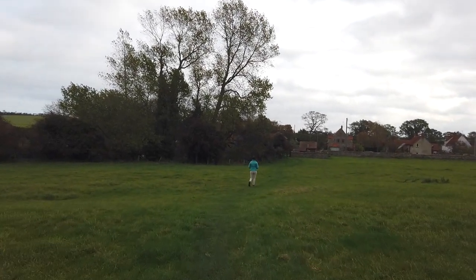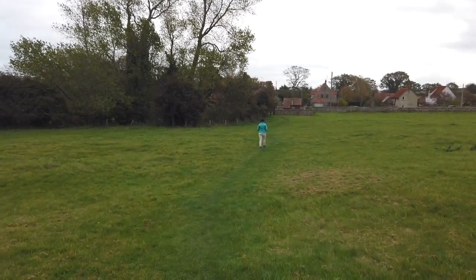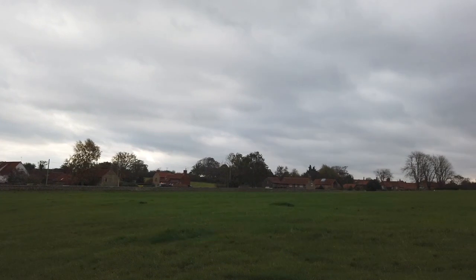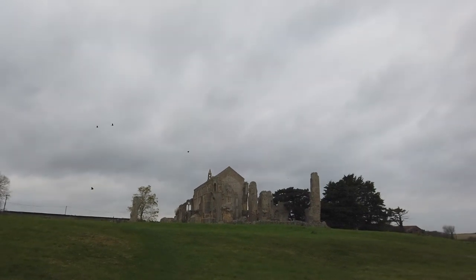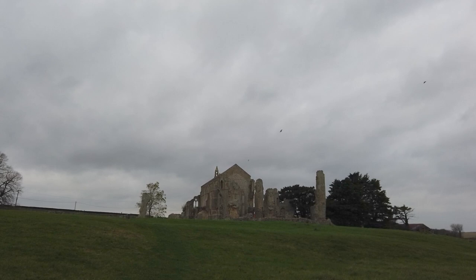Getting away from the Priory now. Wonderful path. And Kalane has a plan for us to find a local geocache. We're in a lovely little spot here. There's the Priory in the background. It's really quite amazing from here.